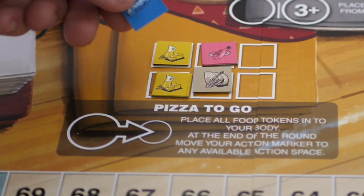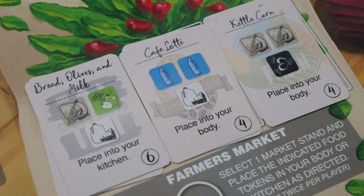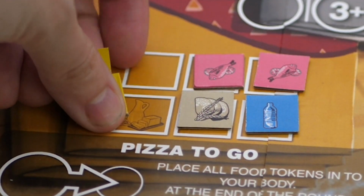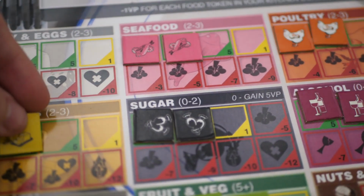There are also 3 sections of the game board that the players may take actions on. They can go out to eat, they can go grocery shopping, or they can take a visit to the farmer's market. If the player goes out to eat at the pizzeria or the Chinese buffet, then they place all of their food tokens onto these spaces and into their body.